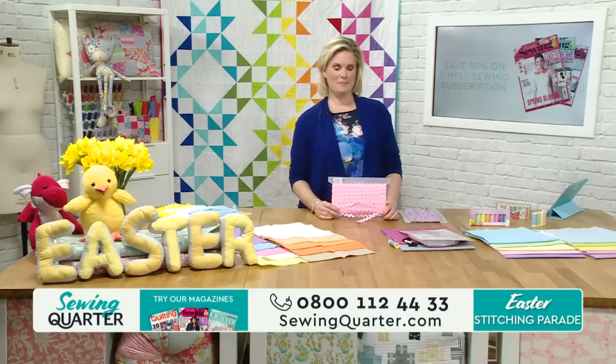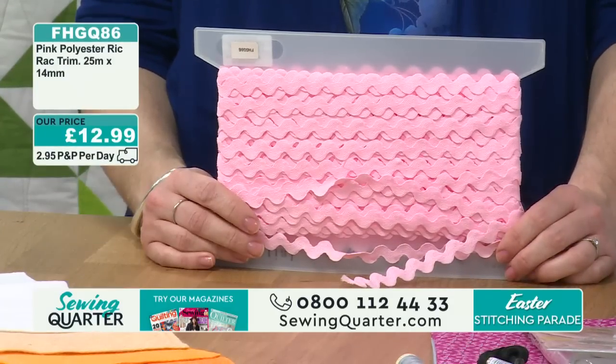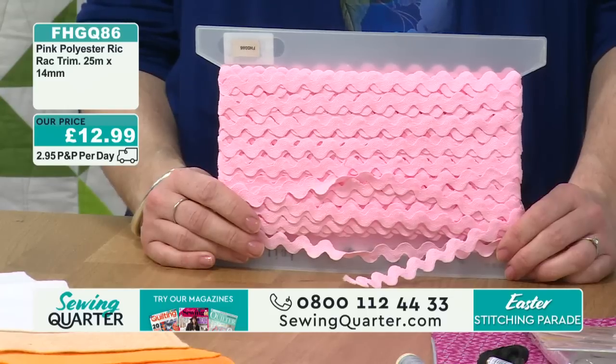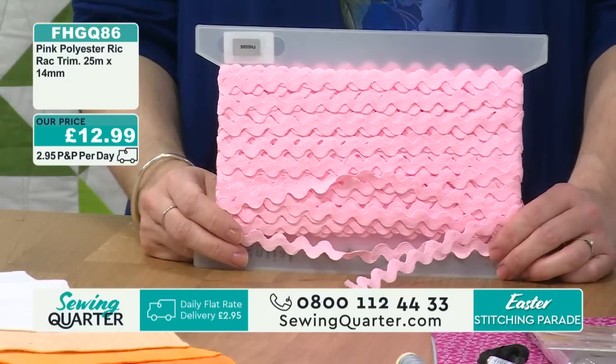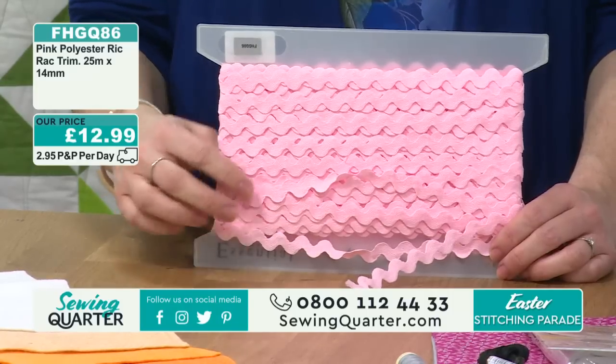Here we go. This is it in baby pink. Oh, we're limited on the pink. We will reorder it, but at the moment we are limited on it. So if you do want it, pop it in your basket. Make sure you've got it, because there's nothing worse than getting midway through a project and finding they've sold out of it. Get it while you see it. £12.99, FHGQ86. Do like a spot of rickrack.